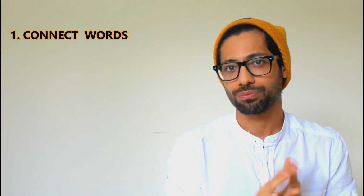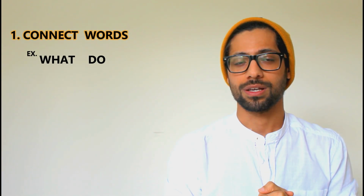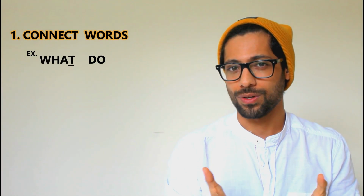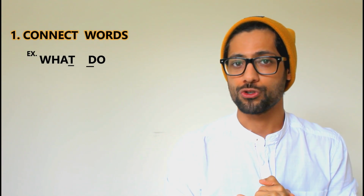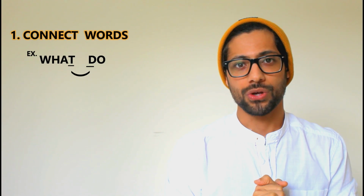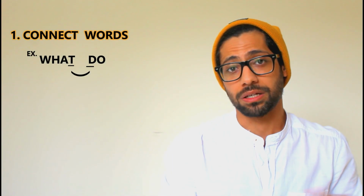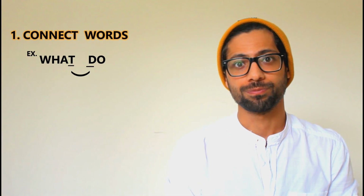The second example for the first tip is two different consonants. For example, what do. If you notice, the end of what is the letter T, which is a consonant, and the start of the other word, do, is also a consonant, but a different one. So what will you say? We say the following: what are you doing? What are you doing?